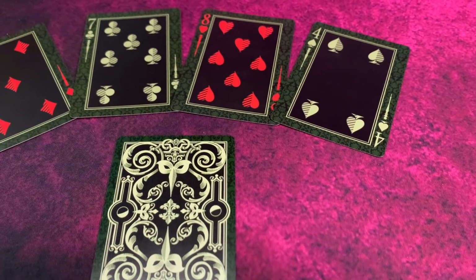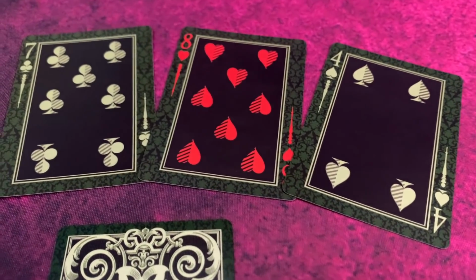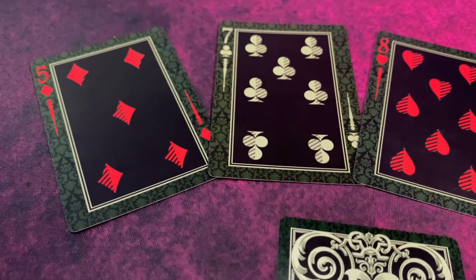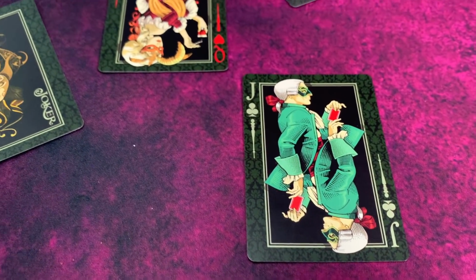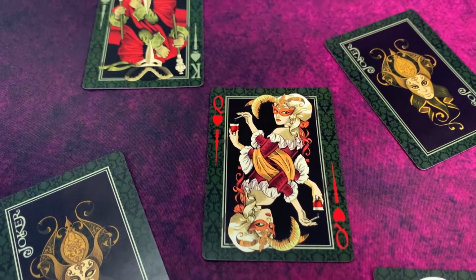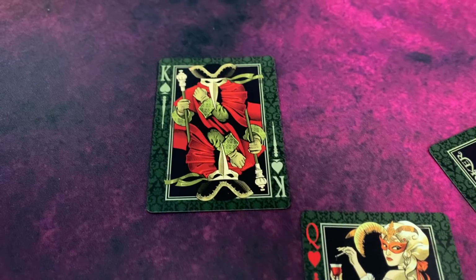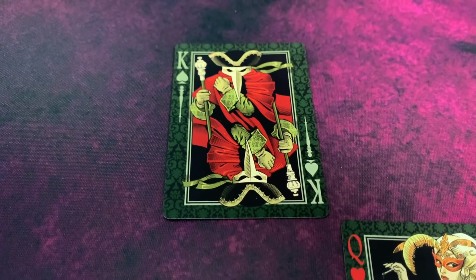I think the design, the Venice trope, the trappings of Venice, of Carnival, of the masked characters, the mystery, the suspense, the slipping notes and poisoning someone's drink, all of that you see in the court cards here is very well done. This deck really has the ability to transport you to that setting in Venice, and the mystery and the suspense and the backstabbing that happens there. Really fun stuff in the court cards here as well.